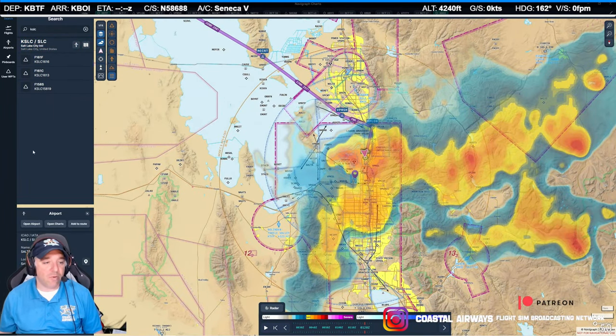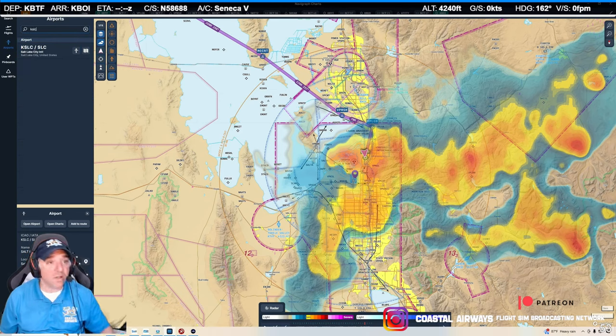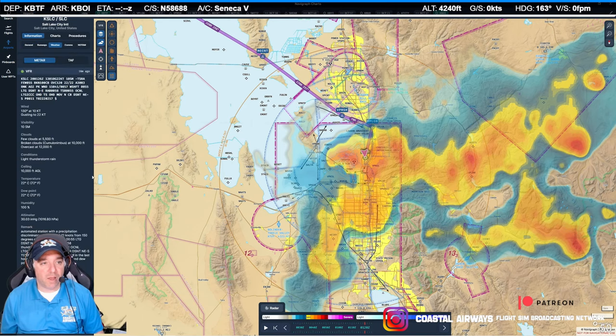Right now, Salt Lake is reporting. Let's go search Salt Lake City. Reporting right now. Click open airport, we're going to click weather. Right now 130 at 10, so we're flying south. I'd be flying straight into the heart of this thunderstorm. We are going to have to wait.